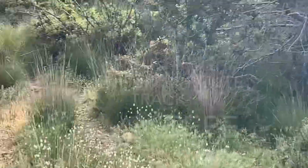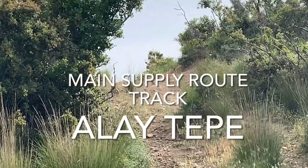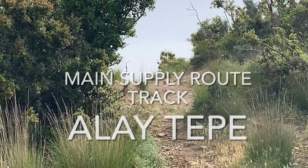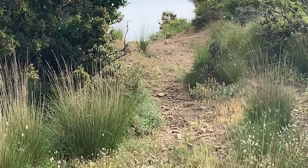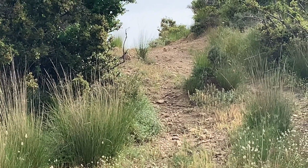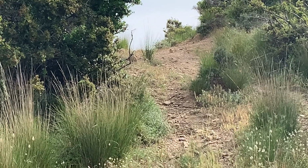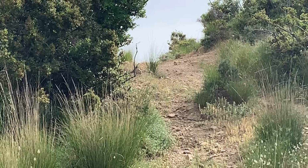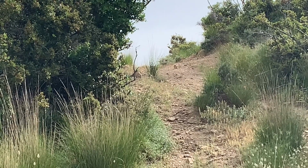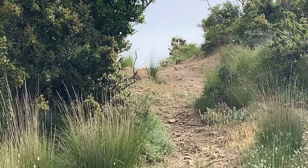This is the MSR track they would have used during the war to get people and supplies in and out of the positions here on La Tep. It runs up to the northeast and up to the main fire trail track that goes up and down Abdul Rahman, the main spur line up Hill 971.